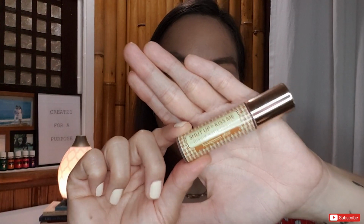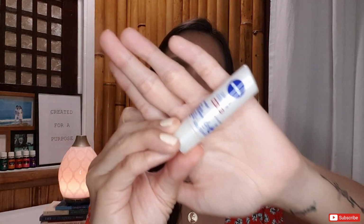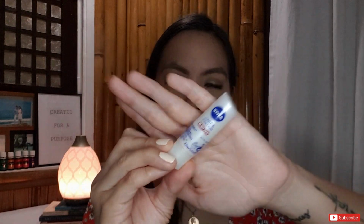And last but not the least, ang lipstick. Using Shut Up and Kiss Me in Honeymoon Glow by Happy Skin. Favorite ko to. Actually, itong gamit ko ngayon is the B.A.E Care and Color lang siya. In Ruby Red. I love lip balms, lalo na yung may mga color. I have to really moisturize my lips kasi mabilis siyang ma-dry.